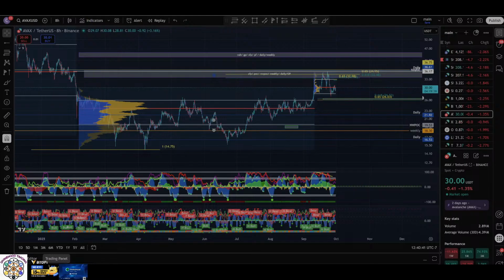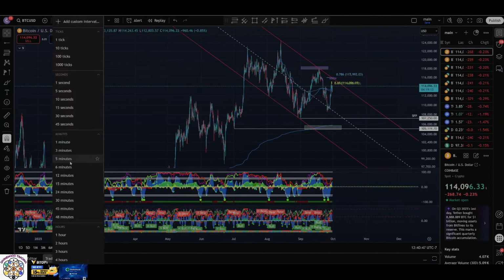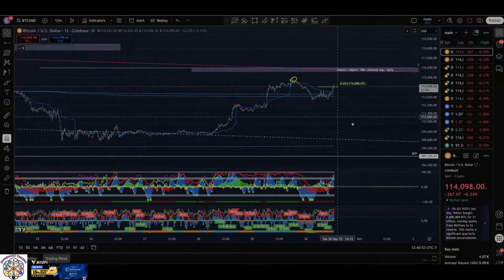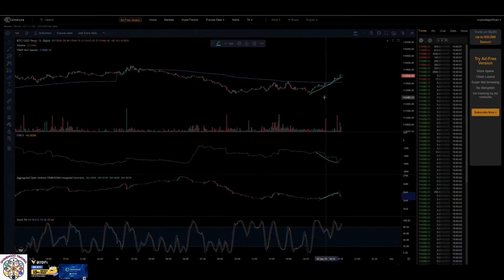BTC pumping hard and ETH barely moving if BTC starts dropping. Okay, let me check Bitcoin real quick here. Is it pumping hard? Yeah, we're coming up into that golden pocket. Actually, we're attempting to break that local golden pocket. And remember, we were seeing that bullish absorption happening. And now we're starting to see that squeeze happen.